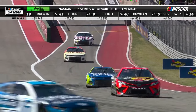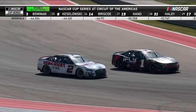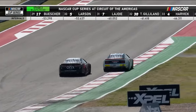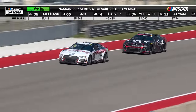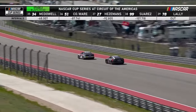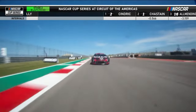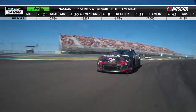So one of Clint's questions for stage two, if you're trying to win $10,000: where will our pole sitter be at the end of stage two? Let's follow the lead change if it happens here. Nope, Chastain with a run. He was side by side, didn't get it. Where's Ryan Blaney, our pole sitter, going to be at the end of stage two? He is currently 10th. That's one of Clint's questions. Man, I'm telling you, these questions are tough, especially where the racing is.